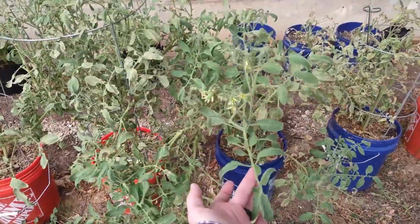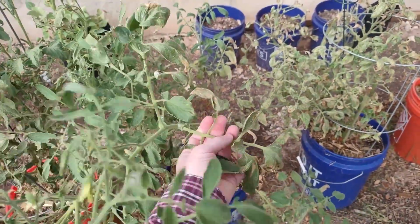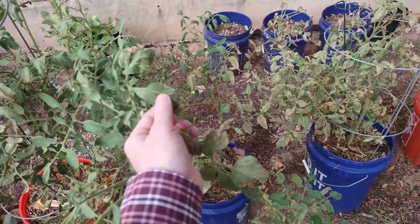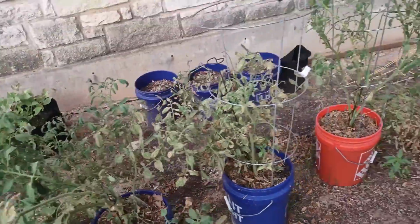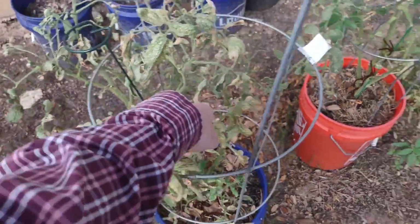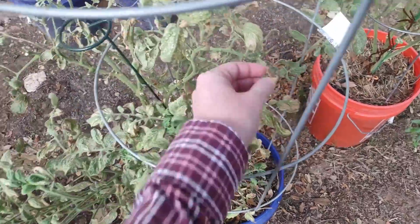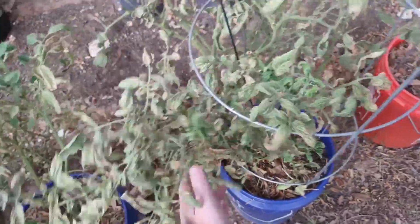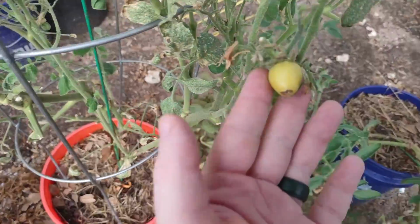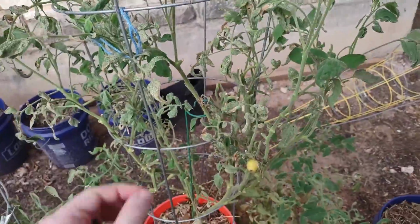This one's the same way, blossoms, but if I look down a little bit, I've got some really bad leaves. These aren't crispy yet, but I've got a lot of that. This plant, I think, needs to just die, because this thing's gone. There's an example of what most of my fruit's been looking like. The tiny little bits I get.